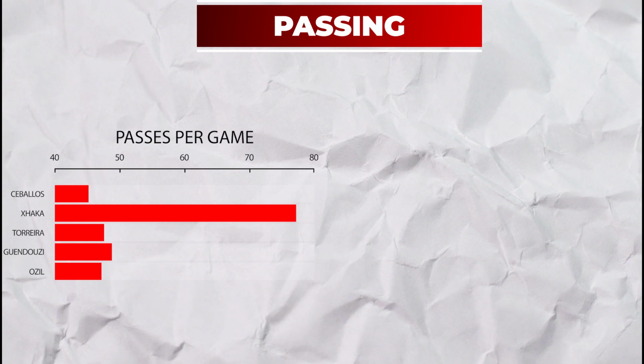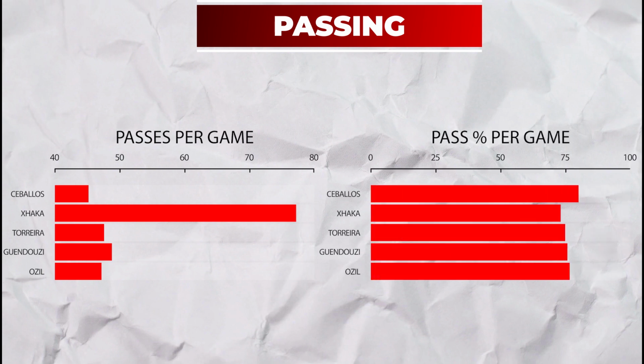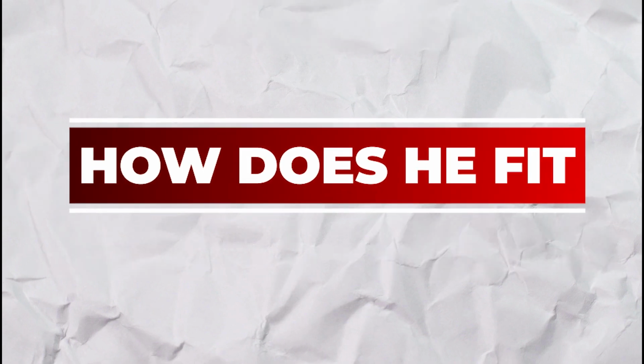Xhaka was most evidently the metronome, getting the ball deep to dictate the play, so he had the highest pass average, but Ceballos still falls within their normal range. He did have the highest pass accuracy, however, showing that there's potential to increase his numbers when he comes to the club. So, how does he fit in?